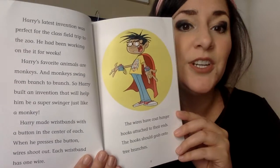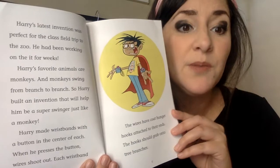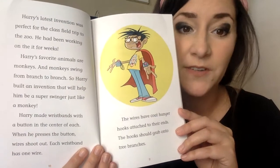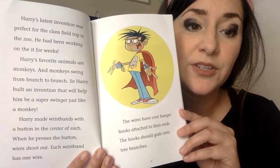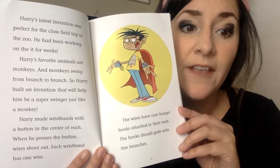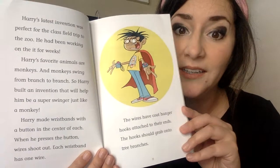Harry's latest invention was perfect for the class field trip to the zoo. He had been working on it for weeks. His favorite animals are monkeys, and monkeys swing from branch to branch. So Harry built an invention that will help him be a super swinger just like a monkey.